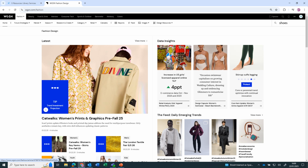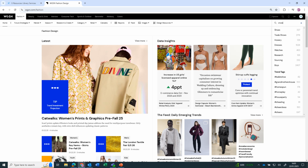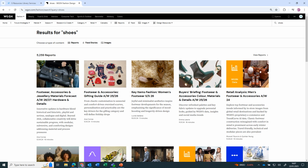You can use the search box to search for content. Type your search term in the box and either choose one of the options that appears or click on the magnifying glass. You can choose whether you see reports, stories from the daily feed, or images.